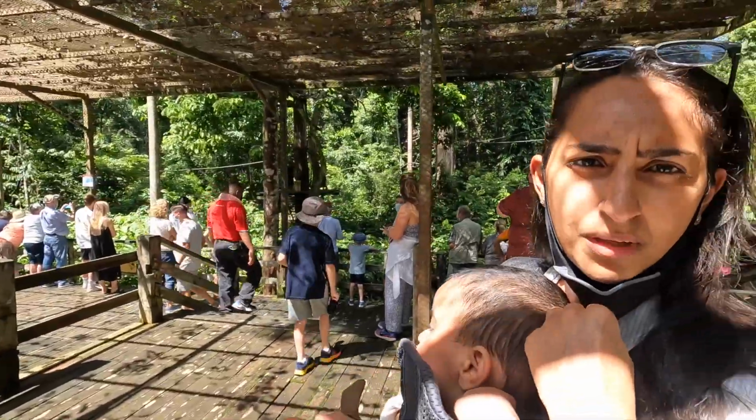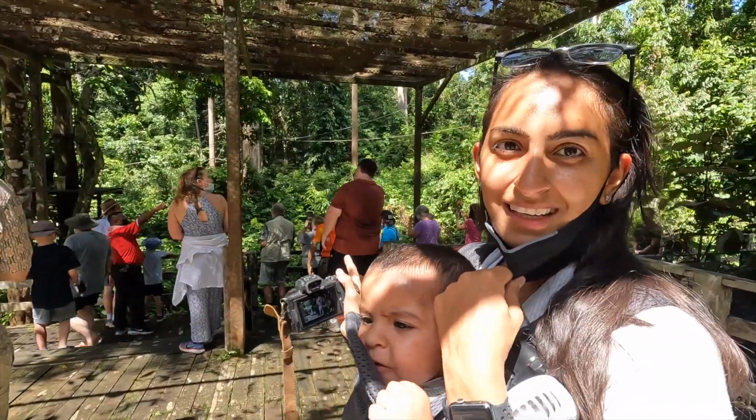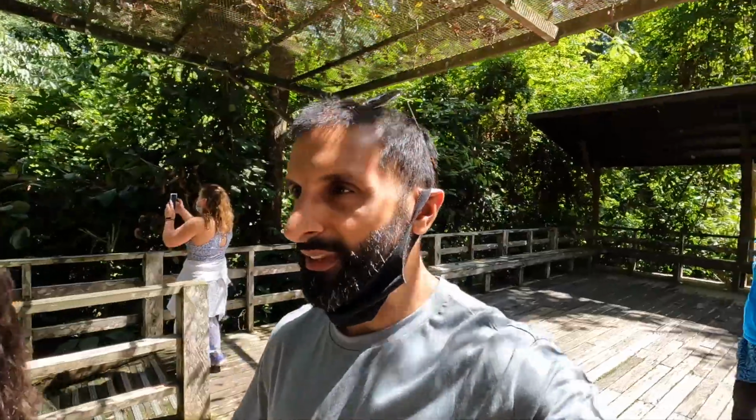So guys, we've got a couple of minutes before the feeding starts, so that's why everyone's gathered up right here right now. And I think in the next minute or so, they're going to start feeding the orangutans. But you can see already the orangutans are starting to make their way out and swinging on the ropes. So let's go and check them out.